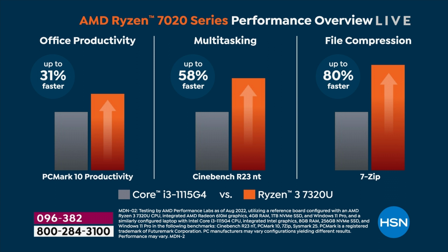Right. How about getting it done 58% faster? We can give you back just a couple minutes in your day. Really, a couple minutes every hour starts to add up. Up to 80% faster file compression.